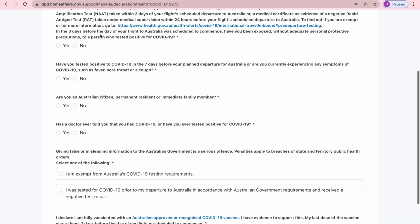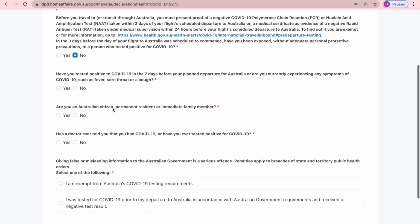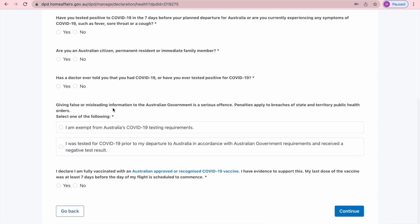Maybe I'll just go back. Okay, if we do select yes, no further questions come. If you select no, okay. So for that question again, if we did select yes, no extra questions, then no. Okay, so are you an Australian citizen, permanent resident or immediate family member? Yes or no? Okay, if you say no, nothing further comes up.